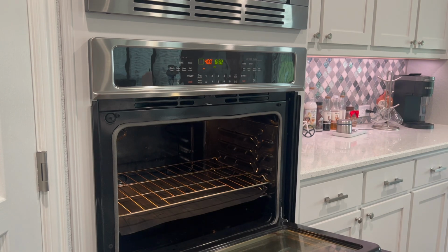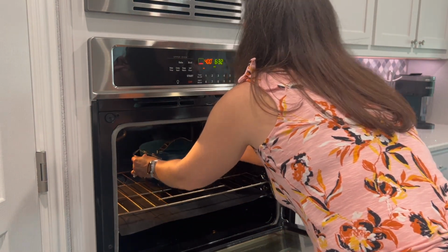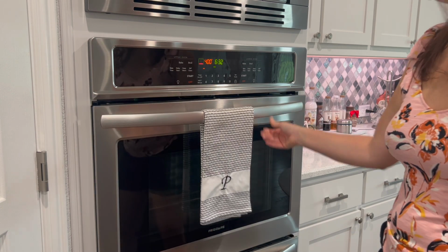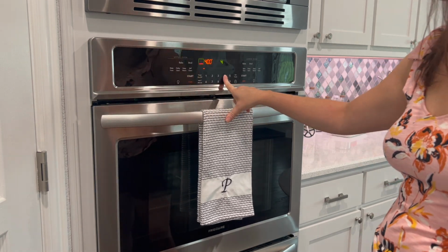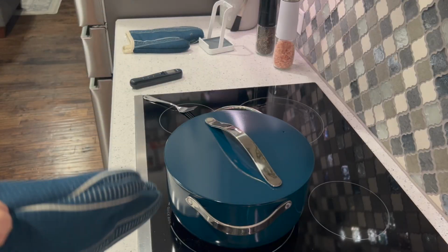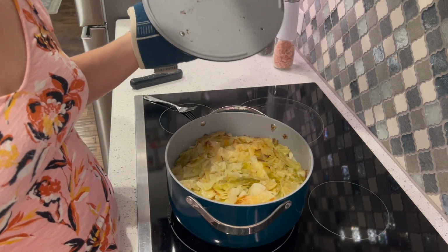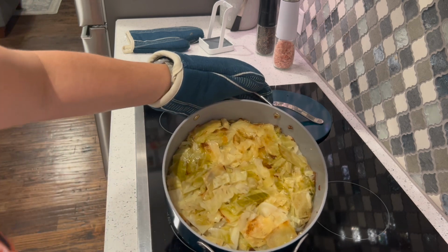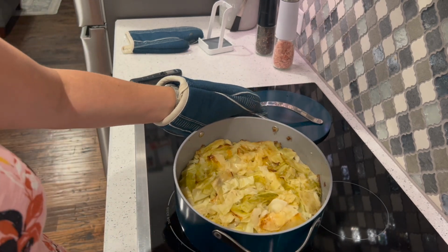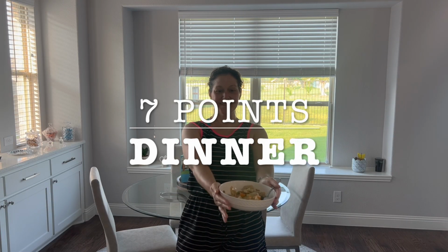in a 400-degree oven for about an hour. About 40 minutes in, I start checking my vegetables to make sure the potatoes and carrots get tender. But this one turned out really great. This is what it looks like after it's done in the oven for an hour. Yummy. You can see all those vegetables really cooked down. This gave us 6 servings, maybe 7. I can't quite remember. So all in all, it comes to 7 points.